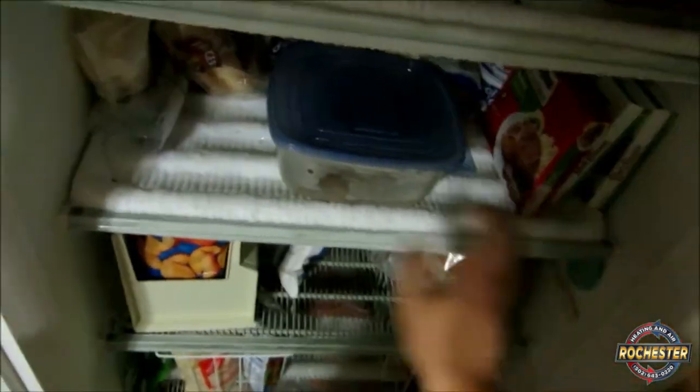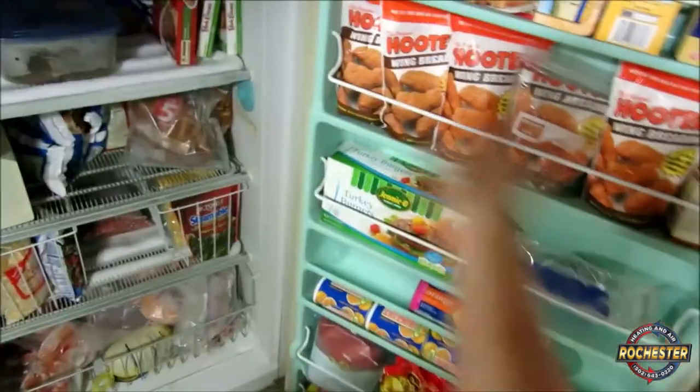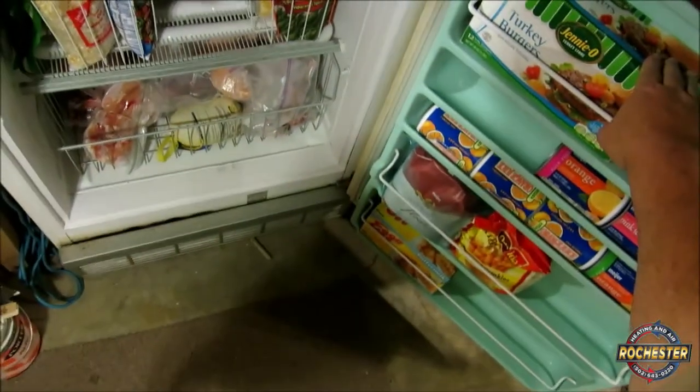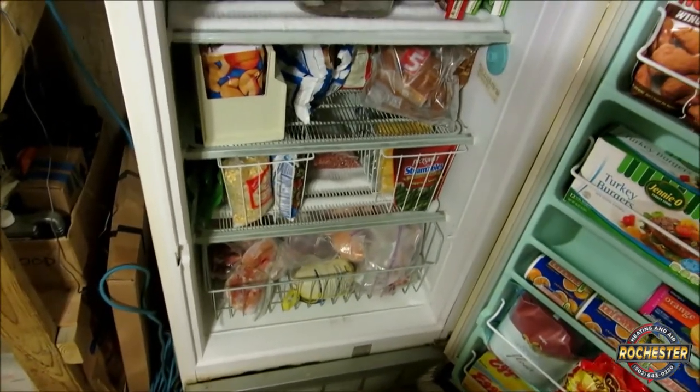But anyway, guys, we're gonna let our steaks chill. You can tell I love my Hooters batter, and here's some of the Jenny O turkey burgers I got. But anyway, guys, let's let this chill off. We're preparing our salad upstairs.